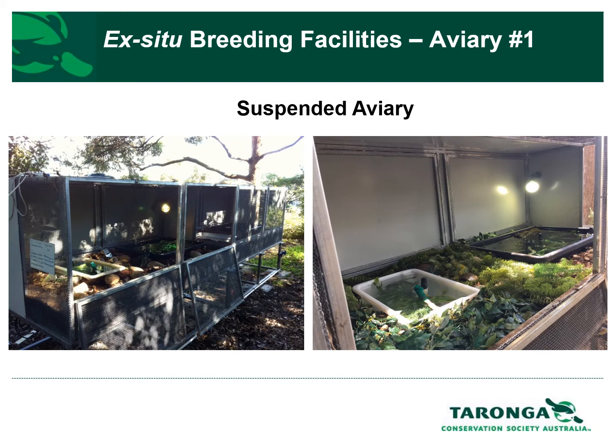Previously, these guys had only been held in indoor facilities, so it was totally quarantined from any other species. But because of the lack of breeding success, and by this stage in the wild, I think we were down to maybe 2 remaining frogs, so the species was about to blip out again. We were desperate to get some breeding success, so we put them in these suspended aviaries.